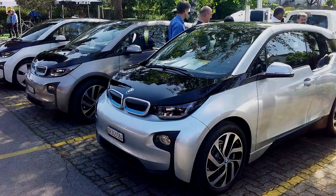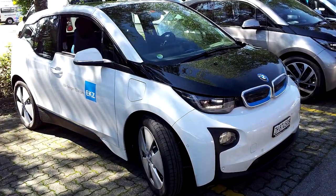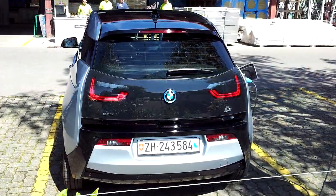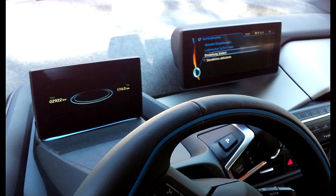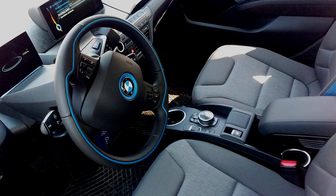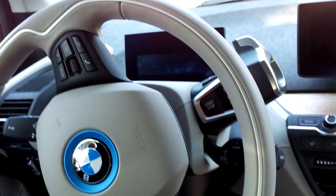The BMW i3s are actually quite a nice car. They have the best acceleration aside from the Tesla. They're quite sporty and to me they look appealing. It's a different look. You're not used to it from BMW. This knob there in the middle is typical BMW, but it also has a touchpad where you can enter the navigation data.